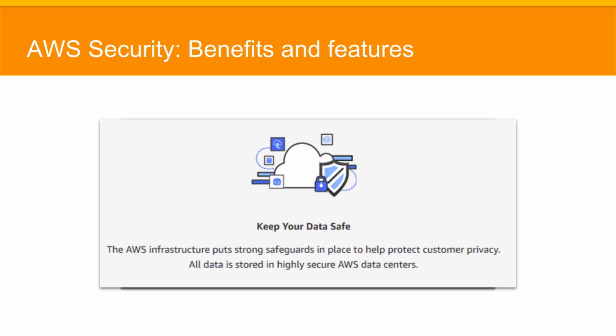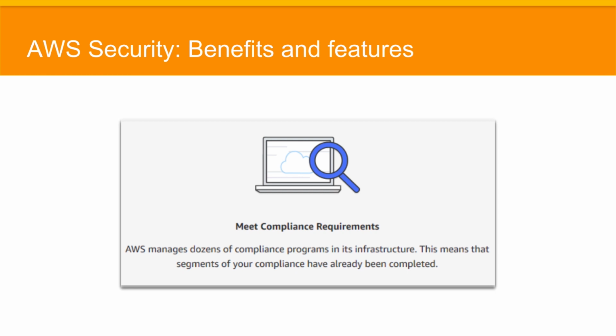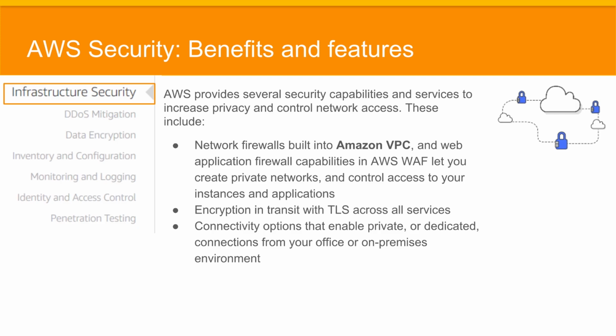As a feature of Amazon Web Services security, it offers more controls and increased privacy, and all at a lower cost. You can keep your data safe with Amazon Web Services. The Amazon Web Services infrastructure puts strong safeguards in place to help protect customer privacy. All the data is stored in highly secure Amazon Web Services data centers. Talking about the Amazon Web Services security features and benefits in detail, it offers infrastructure security, DDoS mitigation, data encryption, inventory and configuration, monitoring and logging, identity and access control, and penetration testing.